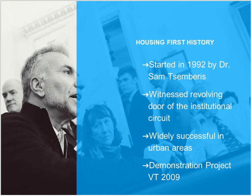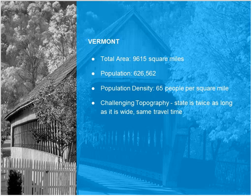In 2007, Housing First was entered into the National Evidence-Based Practice Registry, and it's gained a lot of popularity since then. In 2009, Housing First came to Vermont, and it came to Vermont as a demonstration project. This was a model that had been widely successful in a number of very urban environments, and so we came to Vermont to see if this was something that could be adapted to a rural state, and that was met with a variety of challenges.